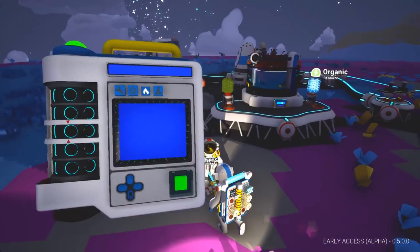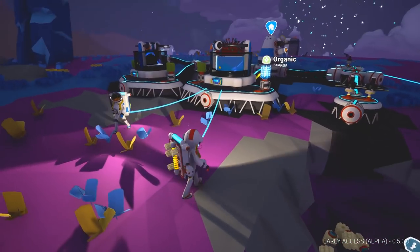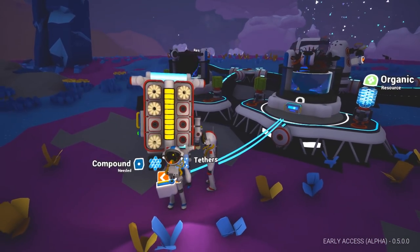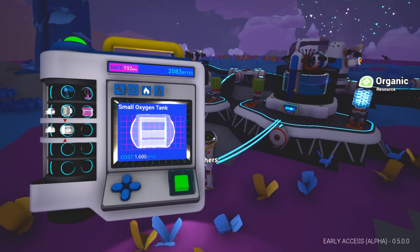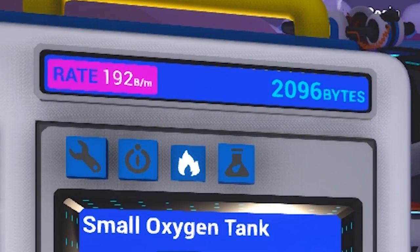Okay, so that's all the organics that I have right now. That's full speed. Let's look at our bytes. 2,078. Nice. It's going up really fast, too. We're getting 192 bytes per minute.